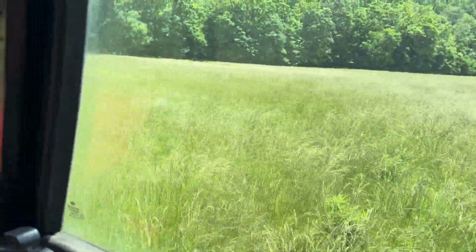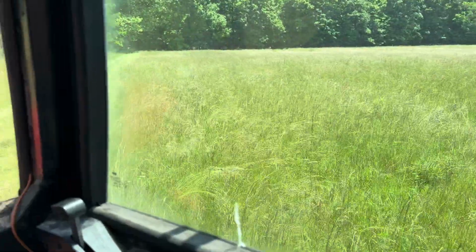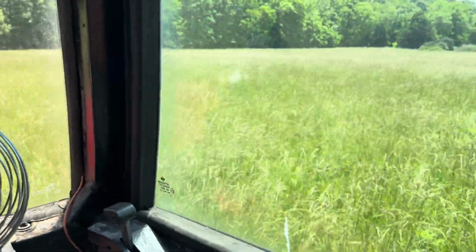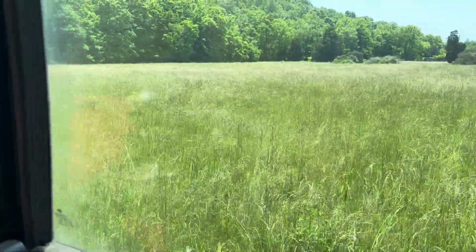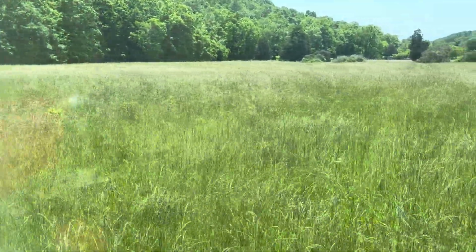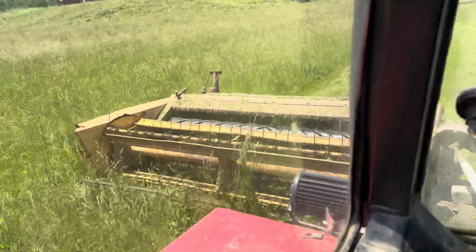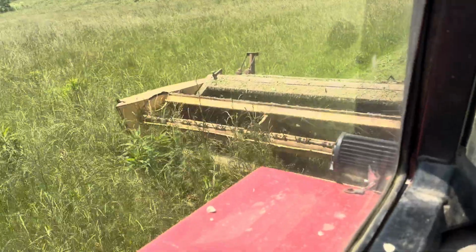I probably will only be getting one cutting off of here. I think the neighbors are wanting to do some work and kind of farm it themselves, so I only think I'm going to be able to get one cutting off of this year. But yeah, here's a little bit of how it goes. I'm going to try getting some tripod work here in a few minutes.